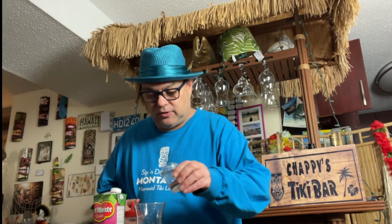Of course, I have a nice hurricane glass full of ice. And we'll start out with 2 ounces of dark rum. Technically, this is an ounce and a half shot. And 2 ounces of light rum. Again, this is a 1.5 ounce shot. And 1 ounce of orange juice. And the juice from a half of a fresh lime.